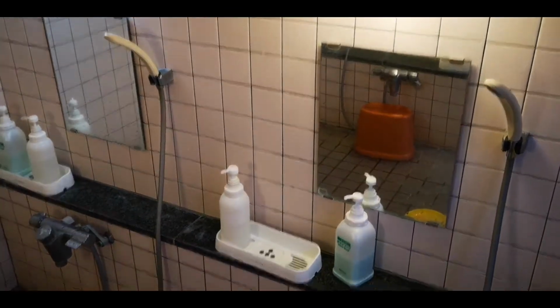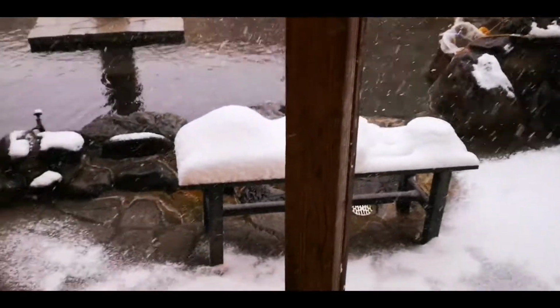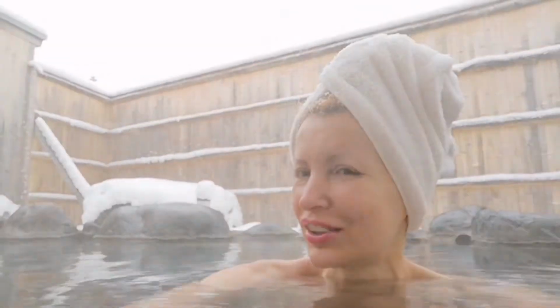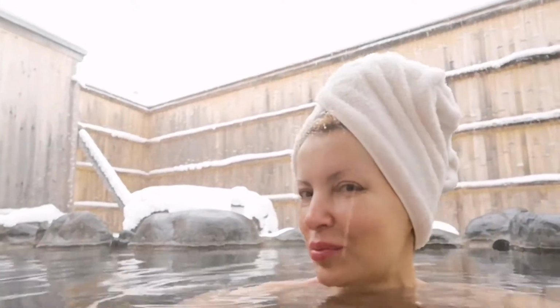So we are now inside ladies' room. So, Japanese hot spring. Typical Japanese hot spring. Here you get yourself clean, and here you take a bath outside in the snow. Yes, this is a Japanese winter. How it's supposed to be to enjoy it. Snow and then you're in the hot spring.